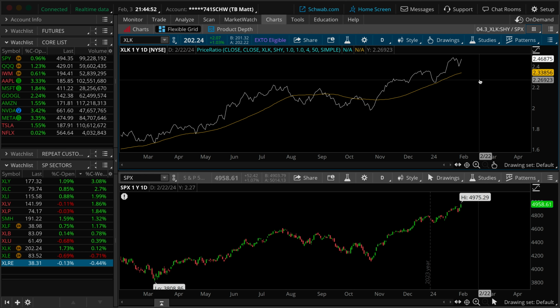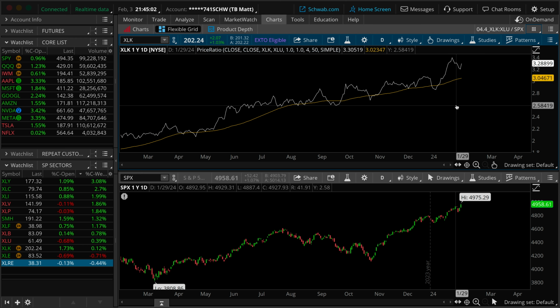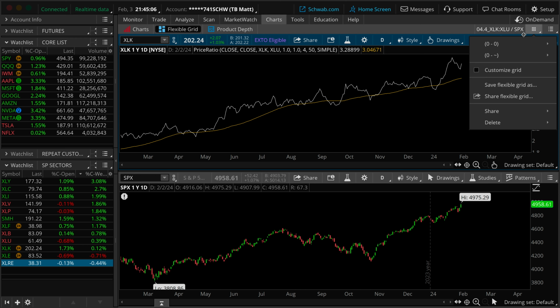Here's the XLK over the SHY, government-backed short-term bonds. You can see we're outperforming in growth-oriented stocks. That is a bullish risk-on indication. Same thing over here, same concept, but using utilities as a proxy for yield, you can see the higher low that's forming. This is bullish and risk-on by nature.